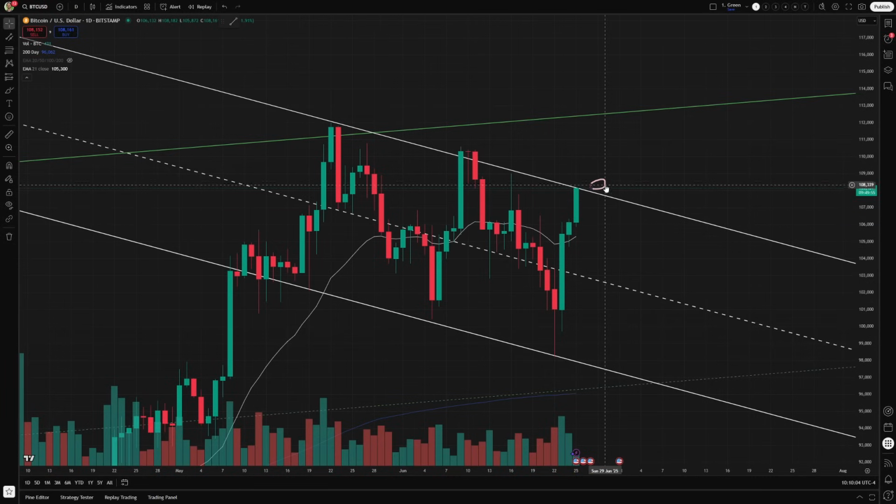So just wanted to give an update to you guys. Like we're looking really good here though. Everything we expected, MSTR respecting the parabolas.